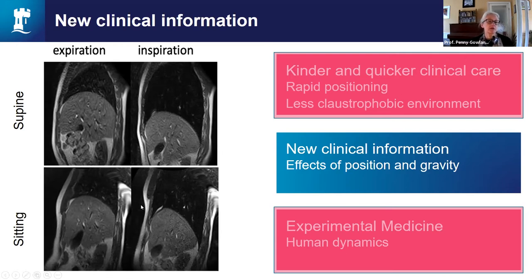We've done this in the study of a number of patients, healthy controls, and different patient groups to look for changes in the way the diaphragm functions in disease. And this would be clearly impossible, really, with any other modality, not only MRI, but there are no other imaging modalities that give us this resolution upright.